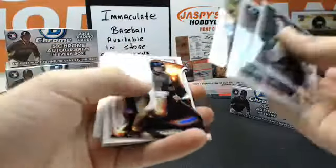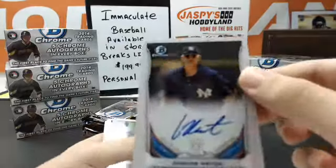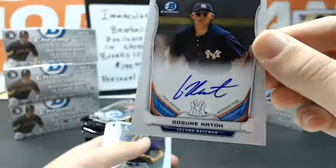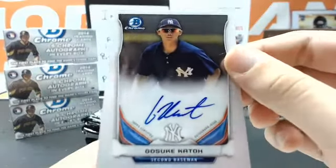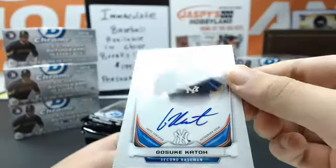Die cut of Austin Hedges. And this is a pretty nice one. For the Yankees, Gesuke Kato. He's one of the top ones to get. Going to Joker 49024 with the Yankees. Pretty nicely centered. Bold auto.